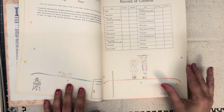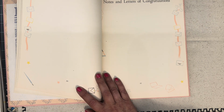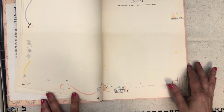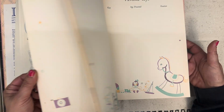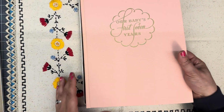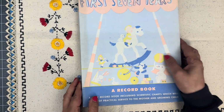Look at that. So I just think this would be cool. And this is another one that would be awesome to actually use for a baby, like a grandbaby. So I don't know. And maybe just keep it forever. This is the most pristine journal scrapbook for babies that I have found, and I love the cover.